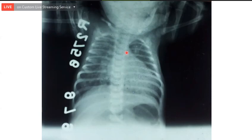transposition of great arteries. Whenever the thymus is absent, you must carefully look for evidence to diagnose any major cardiovascular disease. Transposition of great arteries is one condition where the thymus can disappear in the first week of life itself, and that will help you make the diagnosis. So this is a case of transposition of great arteries.